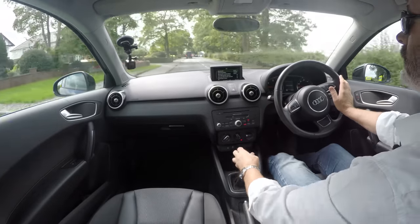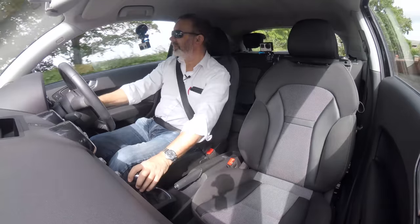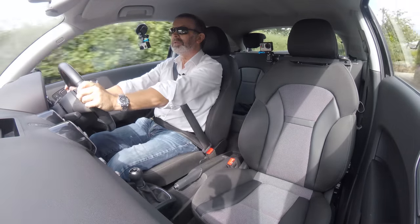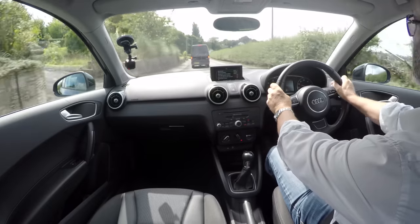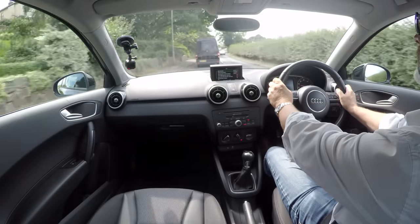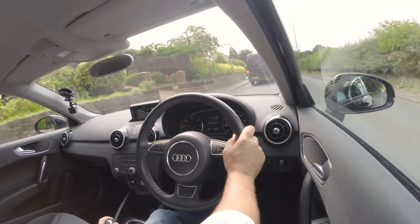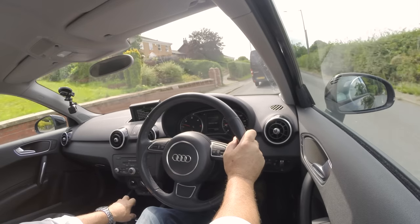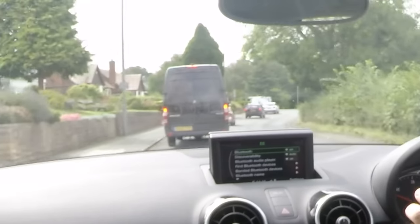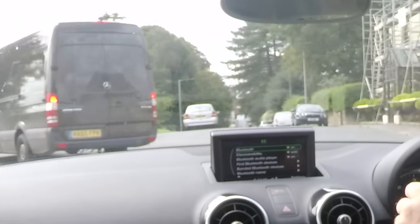Ooh, wasn't sure he was going to stop. Actually, now I've seen who it is, I'm sure he was going to stop. I think he's from one of the good garages in Preston. You see there the reflection in that van in front, we've got driving lights. Throws his fag out the window.